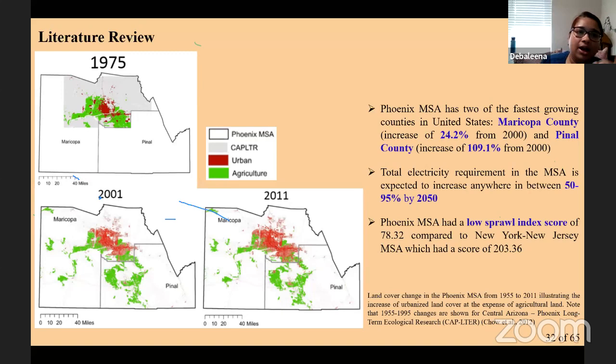Now, this is the metropolitan statistical area. This is the boundary that I was talking about. And it has two counties. One is Maricopa County and one is Pinal County. Now, in 1975, this was the area. This was Phoenix.